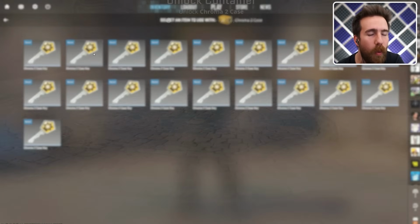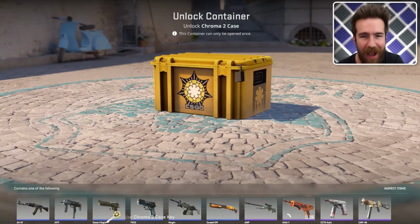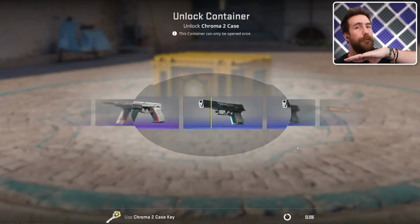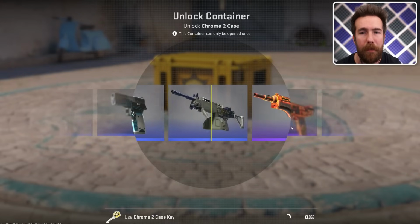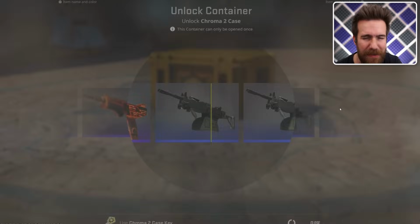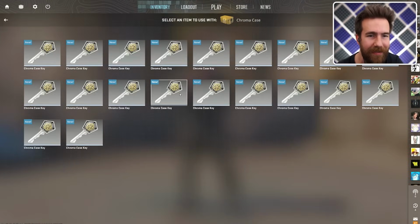Dude, I don't even know what's in each of these cases. Neon Rider Hyper Beast on this one. So I'm just gonna be flowing back from Chroma 2s. The middle ones are the most expensive, Chroma 3 is the least, but we're talking about like 50 cents on all of them. So look, I can go down to Chroma cases, boom.